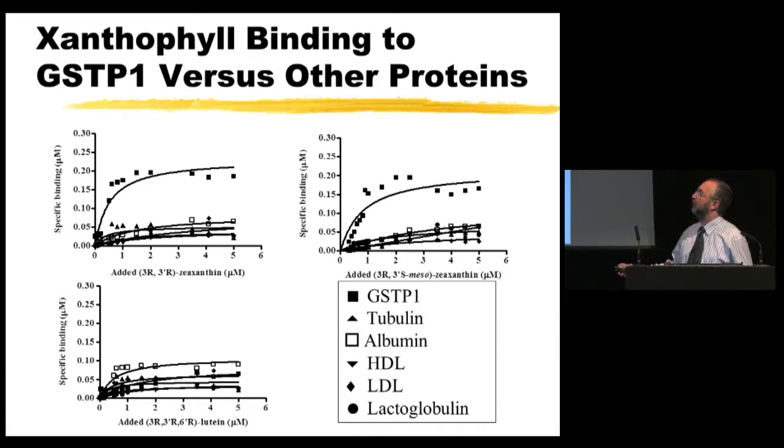And typically, when you found a binding protein, you're going to see saturation, saturation equilibrium binding here. The more you add, eventually you see more and more binding until it reaches a saturation level. And we could find that with GSTP1 that it did exhibit saturation and specificity for both zeaxanthin and mesozeaxanthin, not so much for lutein. In fact, lutein was down here in the noise, and albumin could even beat out GSTP1.